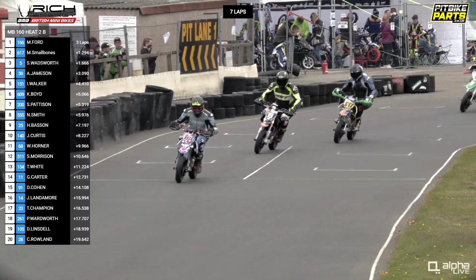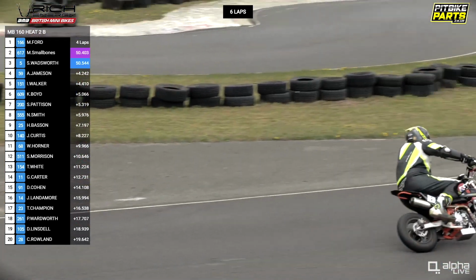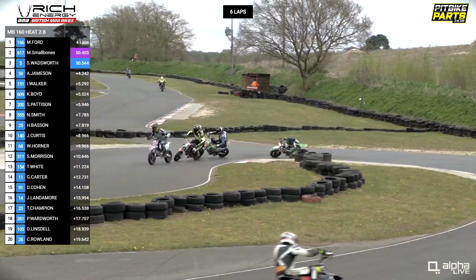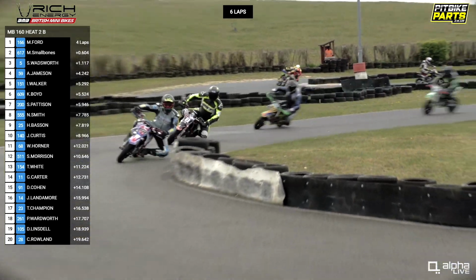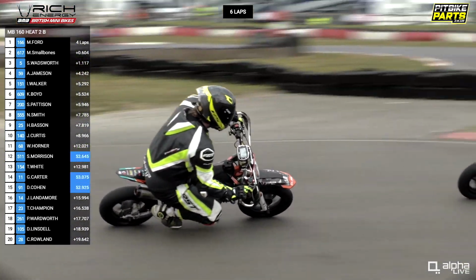Rest of the top 10 go through. Jameson, Walker, we've got the 609, Kieran Boyd, Simon Patterson, Nathan Smith, Ian Basson and James Curtis rounding out the top 10. Smallbones setting the fastest lap of the race. Look out for the 4th rider in this train. Well, actually, no, he's up through to 3rd now. Mike Smallbones, number 617, starting to put the pressure on the 2 leaders.